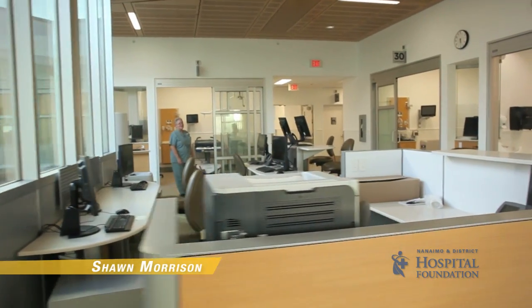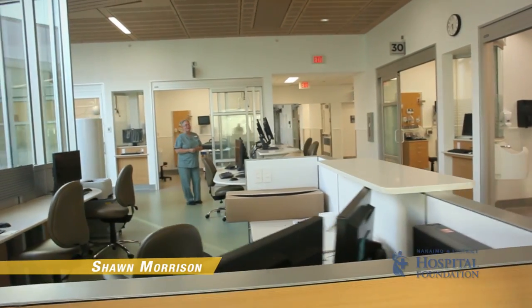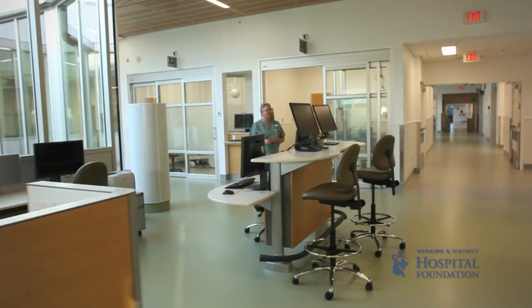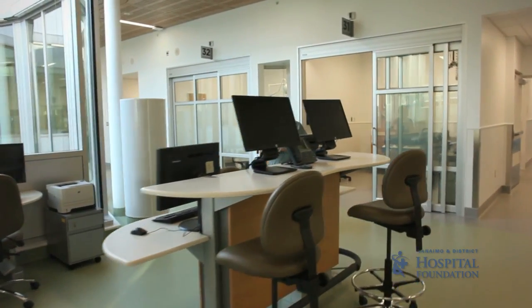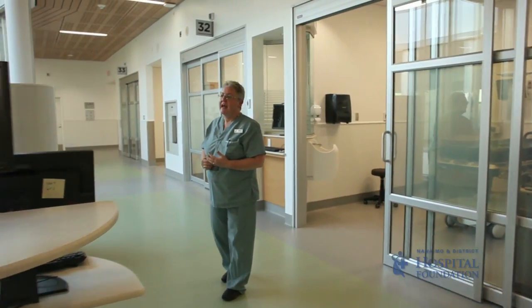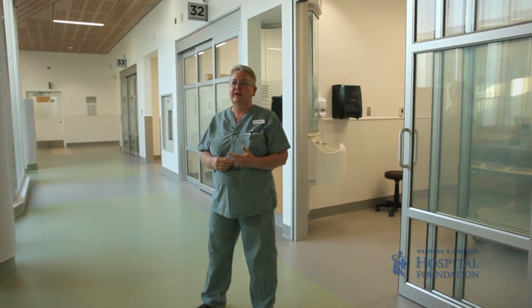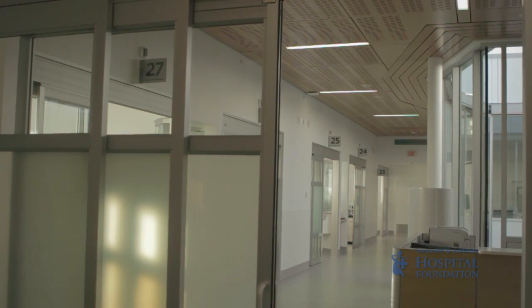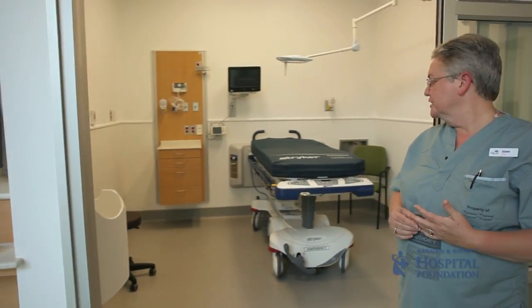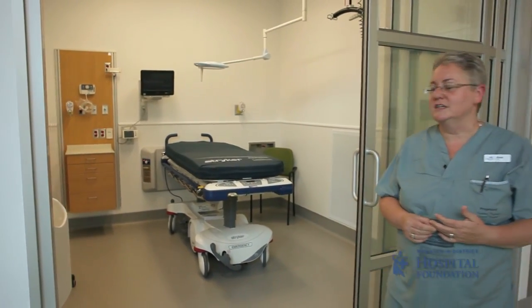I'm Shawn Morrison, and I'm one of the clinical nurse leaders in the emergency department in Nanaimo, and I want to introduce you to our observation area or stretcher area that we now will replace the curtained area that we used to have in our old department. Every room in this area is an individual room, so patients will have privacy, patients that need to lie down on stretchers. This is much better for infection control reasons and also just for privacy issues.